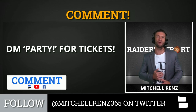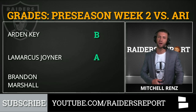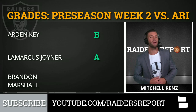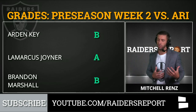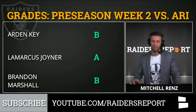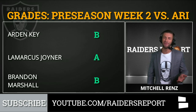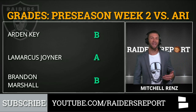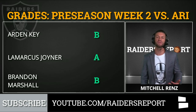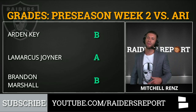All right, let's keep the grades rolling here. The last guy I want to grade is Brandon Marshall. As I gave Key a B and gave Joyner an A, I'm going to give Brandon Marshall a B as well. I thought he played pretty well, okay? When you look at the stats, he was able to light up the stat sheet, able to get after the quarterback. It's funny because Marshall didn't have a sack last year, and he had a sack in this game, right? But I think this is one of those years where Brandon's really going to try to prove himself that he's a dominant linebacker, not just on the Raiders, but in the NFL, right?